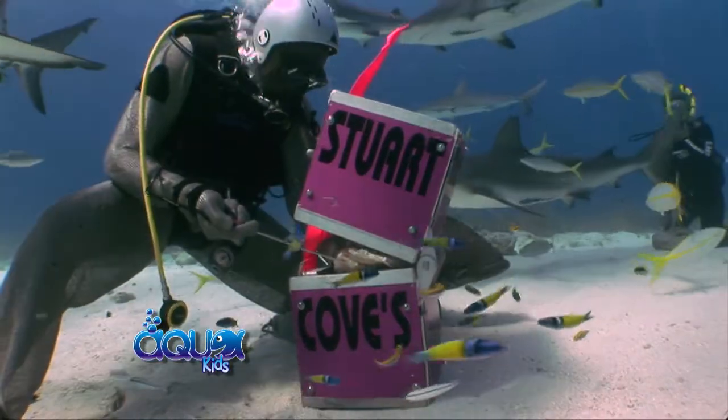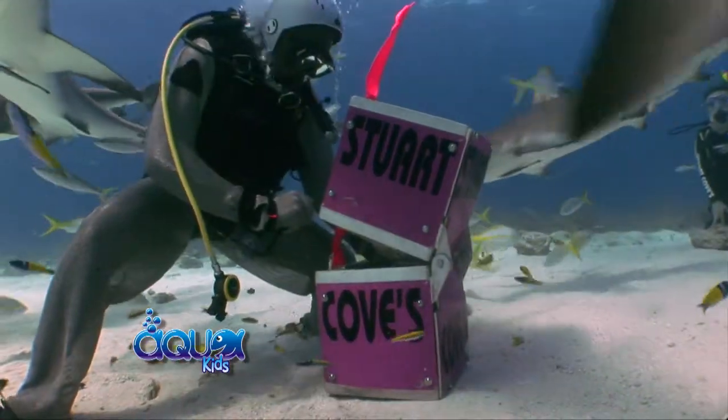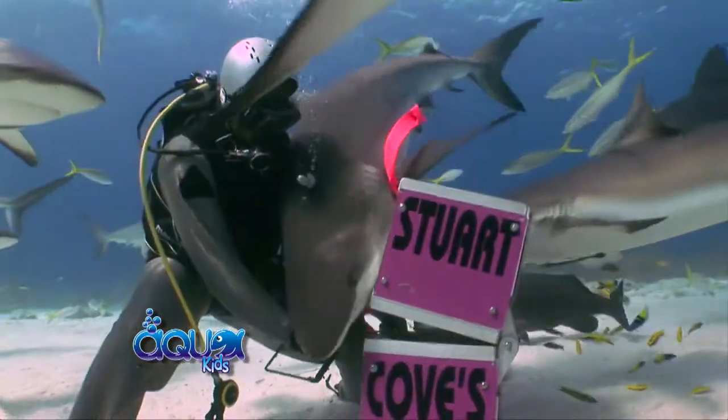Caribbean reef sharks are commonly found in the tropical waters of North, Central, and South America. They can be seen anywhere from Florida to Brazil. Preferring shallow waters, the Caribbean reef shark is one of the most commonly seen sharks in the Bahamas.